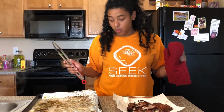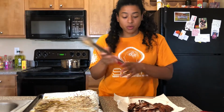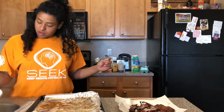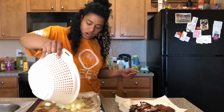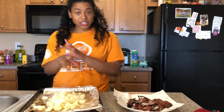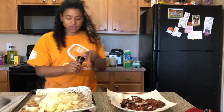Okay, and now we're not gonna get rid of this oil yet, okay? So we're gonna take our potatoes, make sure most of the water is gone, and put them right on here. We're gonna use that bacon fat as oil. See what I did there? And we're gonna get our seasonings.